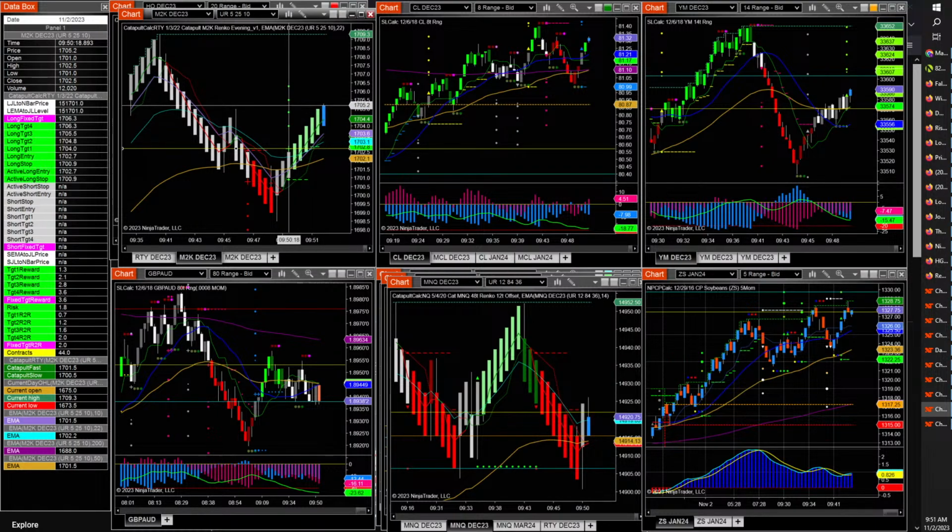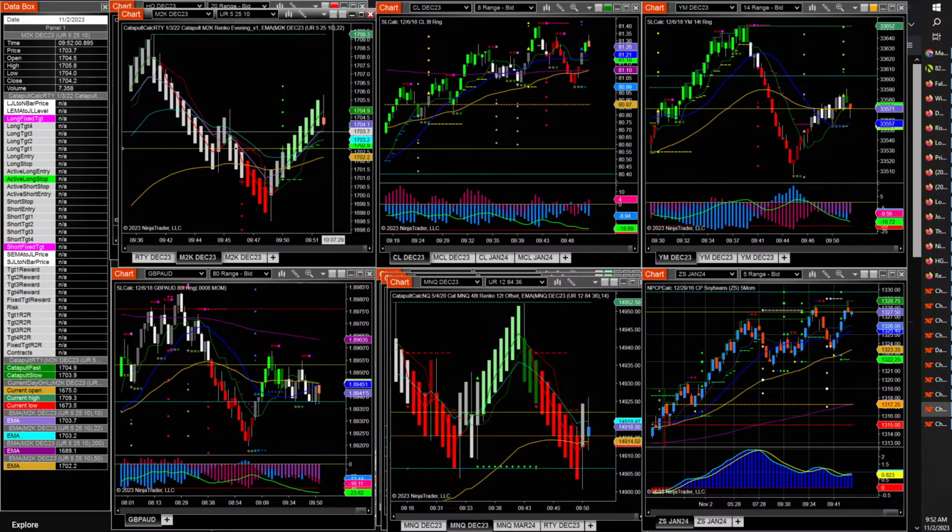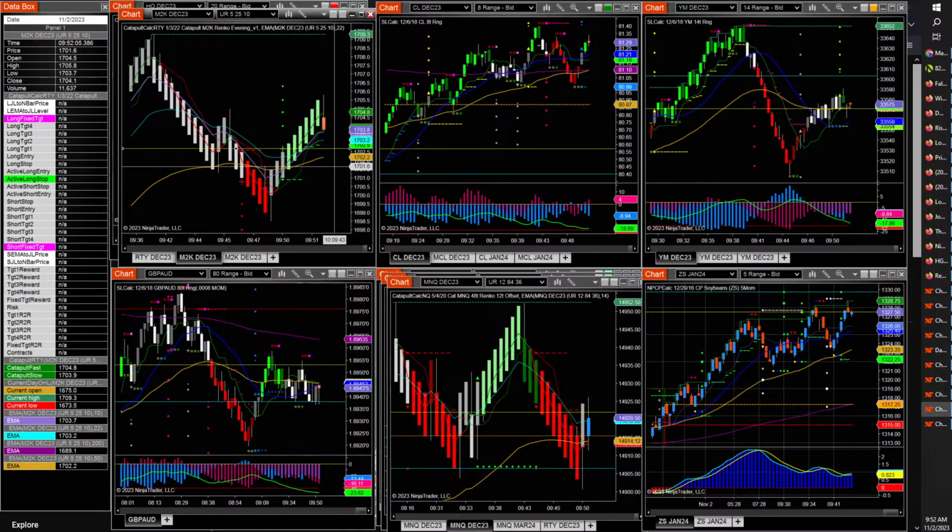Looking for target 3 achieved at 0.55. So there's a win on the Russell. 0.29 for the stop now.